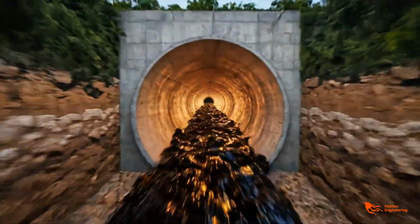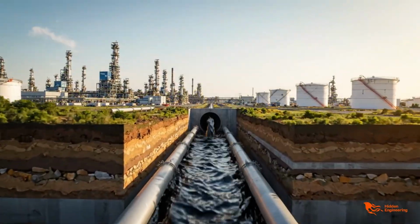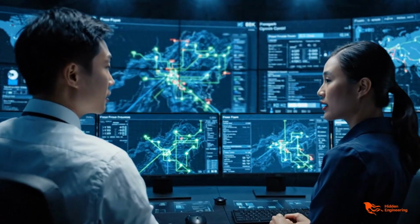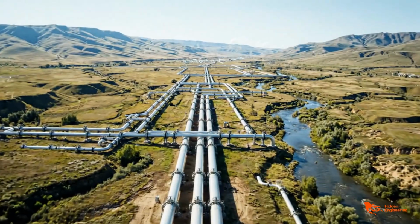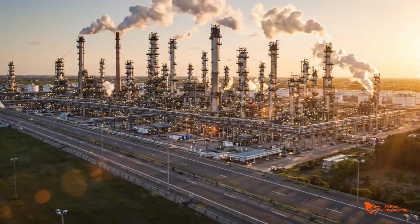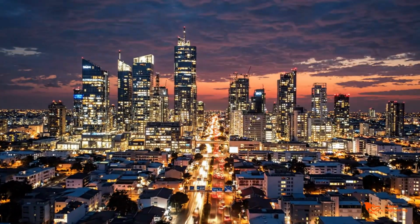Across the country, thousands of miles of pipelines quietly connect production, storage, refineries, and fuel terminals. Behind the scenes, operators constantly monitor pressure, flow, equipment, and changing conditions across the network. From the ship to the refinery, and from the refinery to the road, every stage depends on the next.